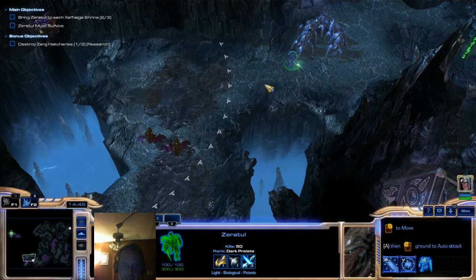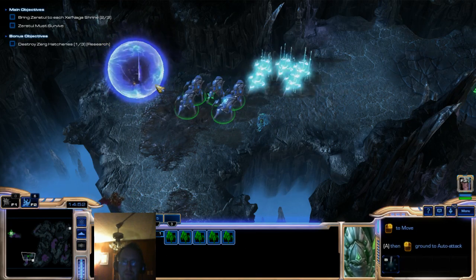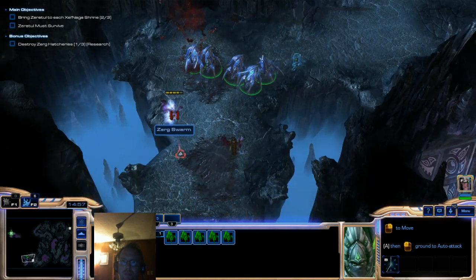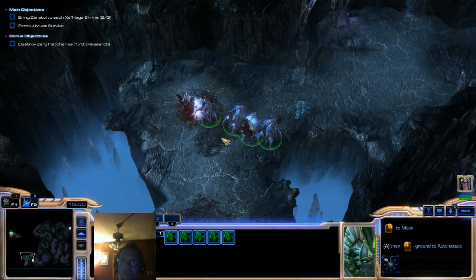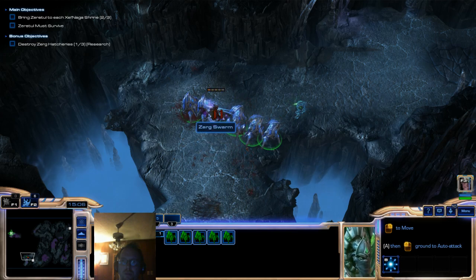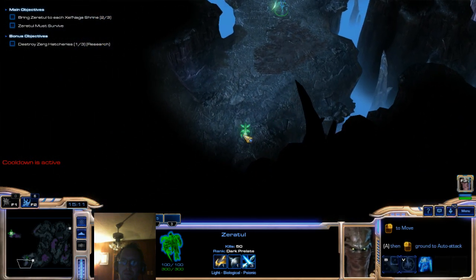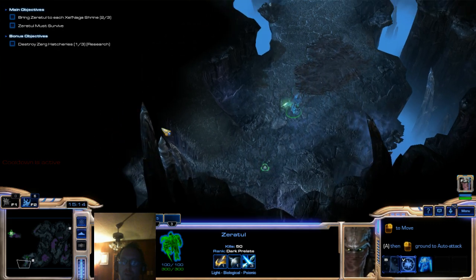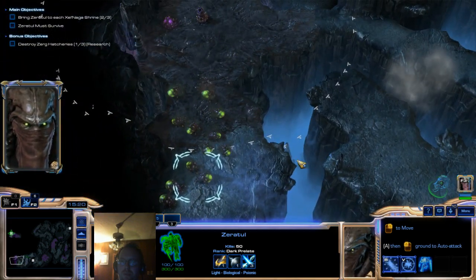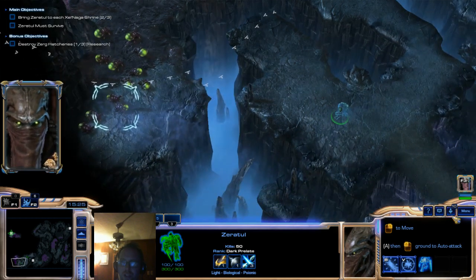All right. And let's do this. Good job, good job. Gonna explore a little further with Zeratul. The painlings spew acid when they die. Stalkers, take them out from a distance. Yes, that's gonna be our key right there.